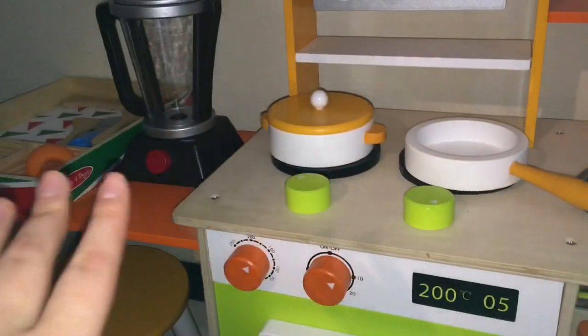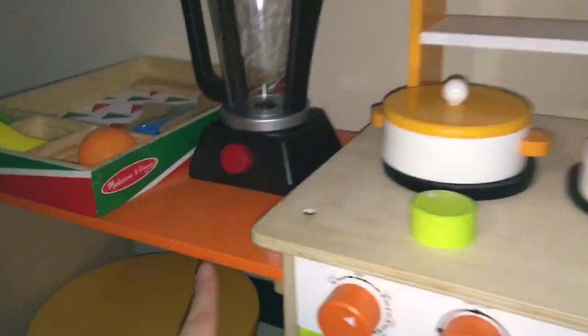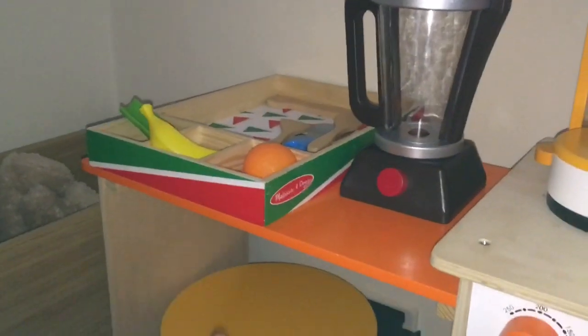So like I said, the kitchen set also came with 2 stools, and this is one of the reasons why I liked this specific kitchen set, because there were some other lower ones, but I liked that this one had a little table area.